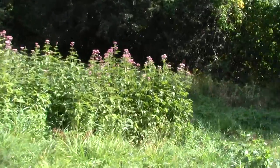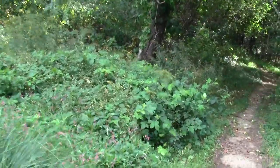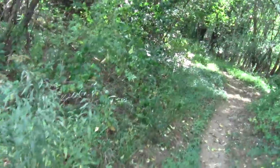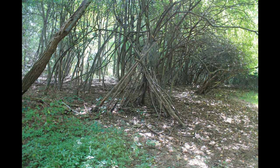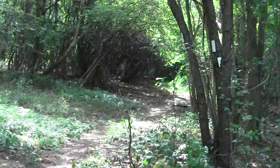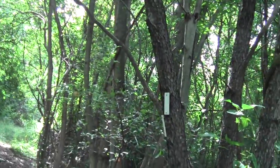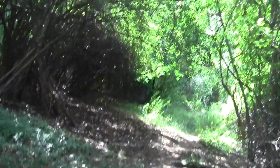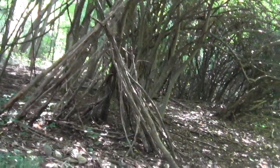I think that's called Joe Pye Weed, but I'm not sure. And here's where the turn is indicated. A little bit of blaze chewing action. There's another one of those funny little kid structures.